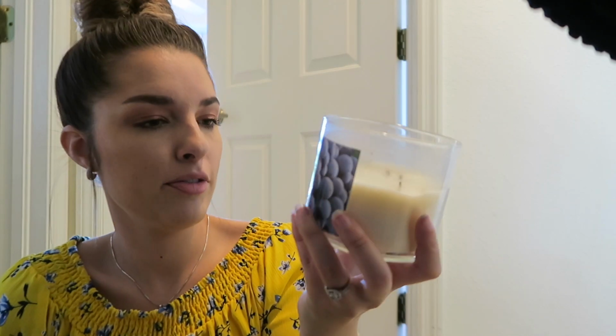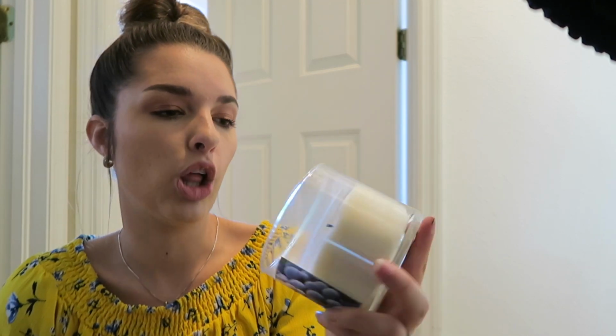Freaking love it. Okay, so this is the only one back here, or there's two back here that are not winter and fall related. And I got this one last summer, I believe. It's the California Vineyard Black Cherry Merlot. I had a hard time saying that word last year. It smells really good. It is dark cherry, black raspberry, and sumptuous Merlot. Really good. Okay, we have a few more.